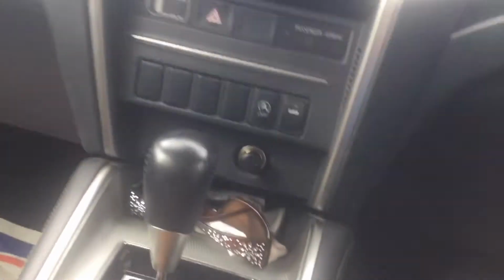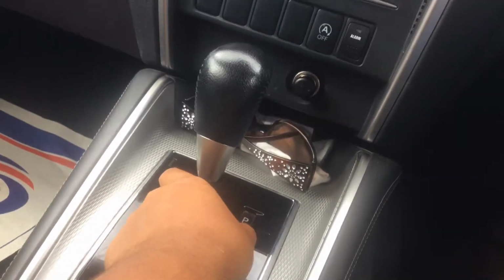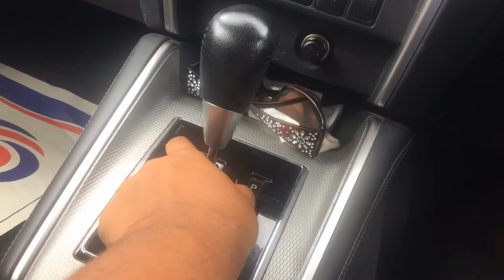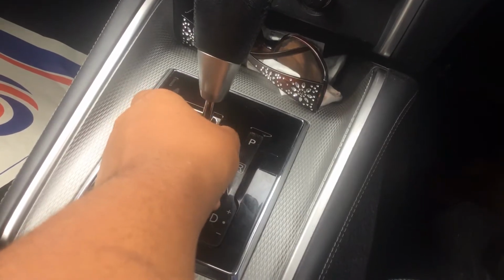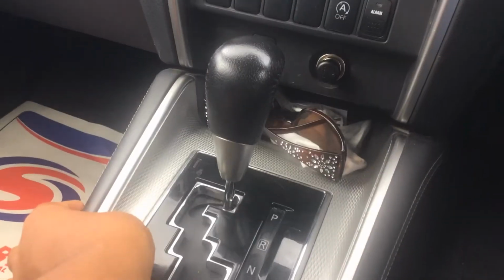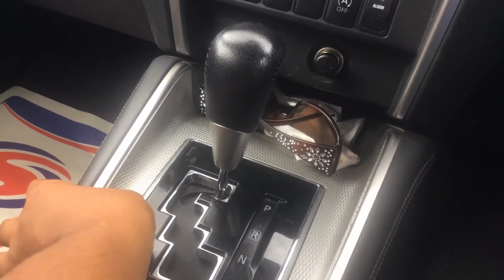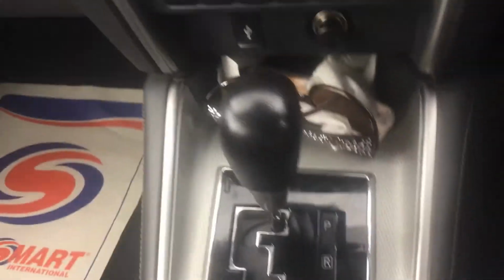The reason why is because if you put it into reverse while driving down the road, or from reverse to drive while you're not at a complete stop. If you want to move the gear shifter, make sure you're at a complete stop. If you're not at a complete stop, you could cause some serious damage to the gearbox and the other components of it. You could wear it out, even worse than you imagine. So never do it in an automatic transmission.